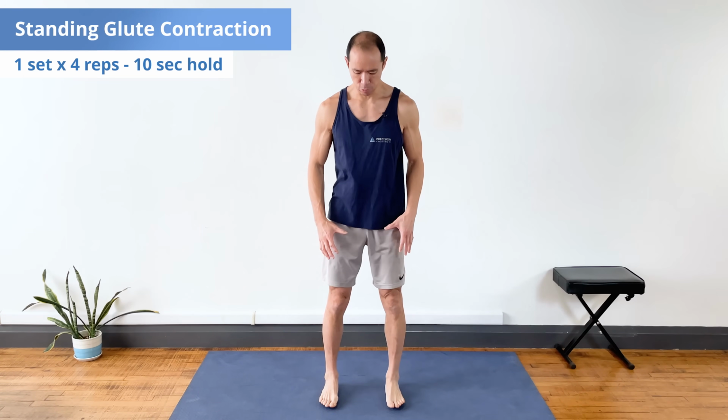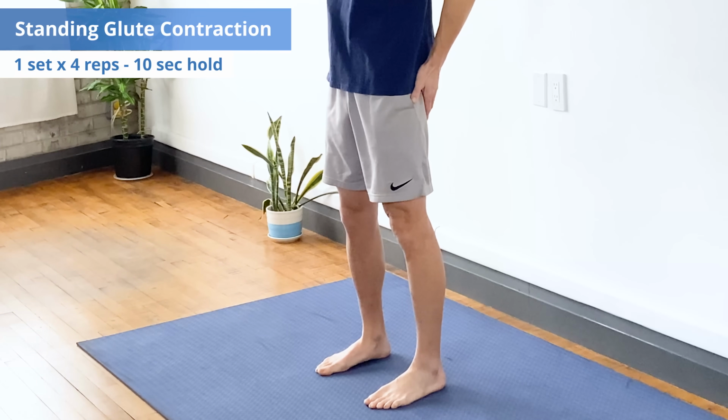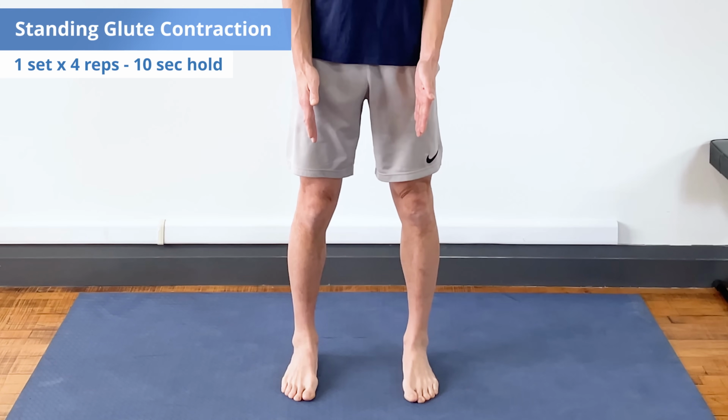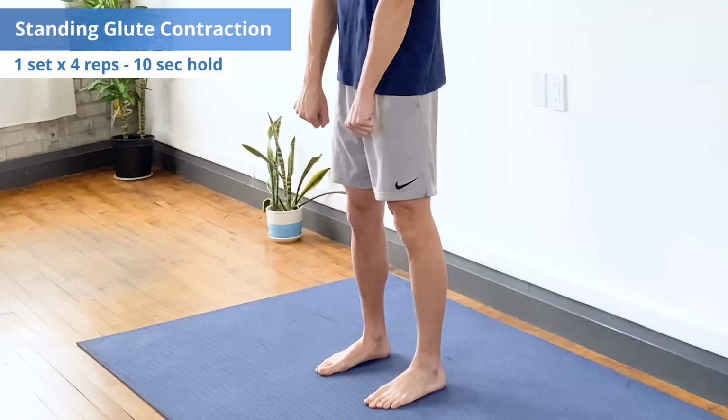This one is really simple. It's an isometric contraction of the glutes while maintaining good lower body alignment. What we want to do is we want to start in good posture, even balance between the forefoot and the heel, so nice and balanced and centered. From here, I'm going to slowly ramp up the contraction of the glutes. So I start a little bit of contraction and then I ramp it up, and we're going to go as hard as we can to the max level while maintaining good alignment of the lower body. So what I recommend is you think about slight internal rotation of the hips.